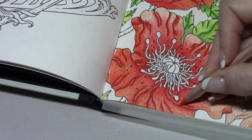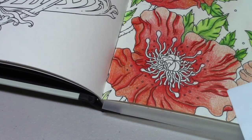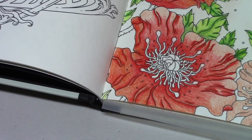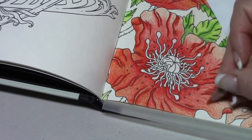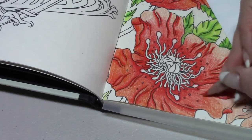Trying to figure out how I want to do the background. I might do the background like a navy color and then do the spider web in a silver glitter, like stickles or something like that.